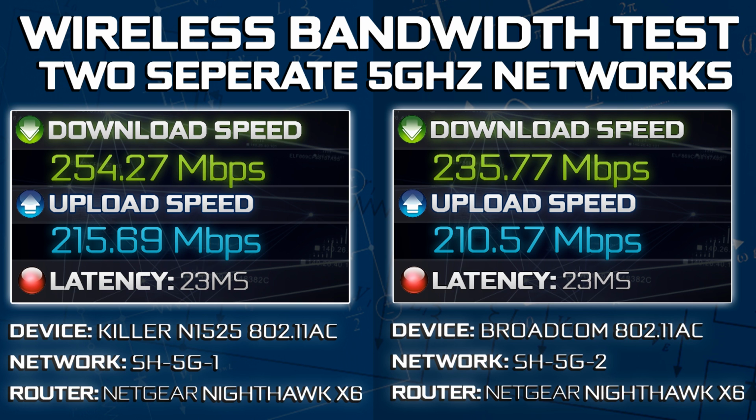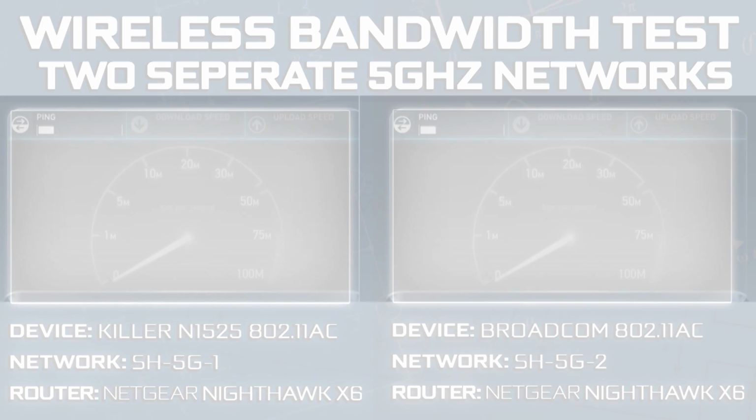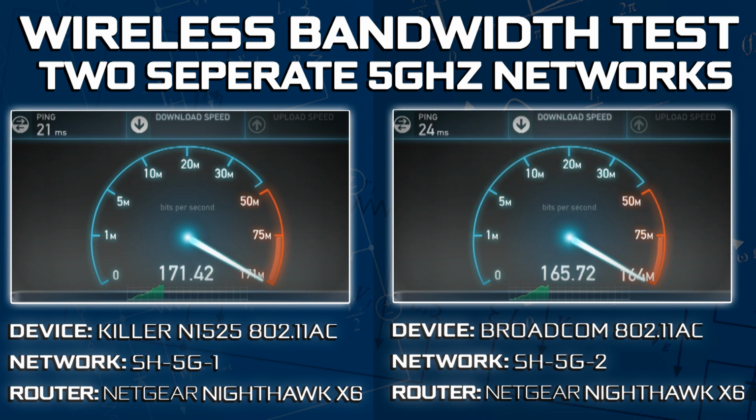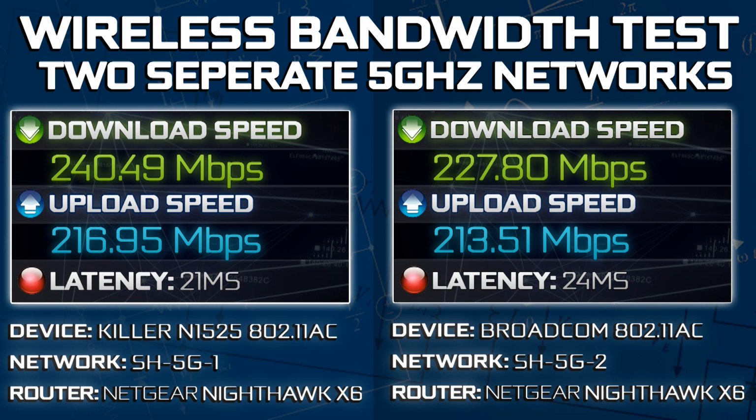And just like the first time, I'm going to run the test again. This is on two separate 5 GHz networks, two laptops with their integrated cards, and these tests are being run at the same time. And once again, the results are really similar to the previous time. Our pings have gone down even further, looking at 21 milliseconds and 24 milliseconds, and well over 240 megabits down, 227 on the other one, 216 versus 213 on the upload.